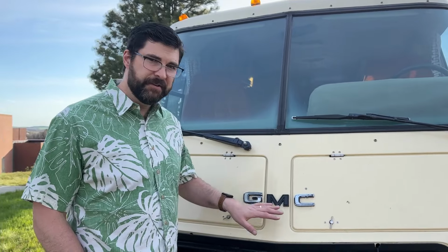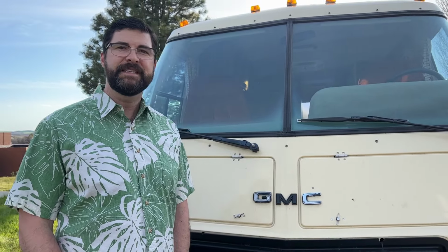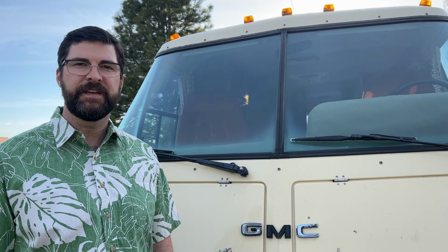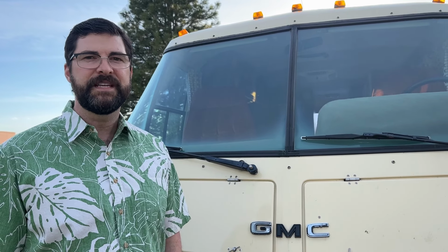But I'll give a little bit of background for anybody who's not familiar with the GMC Motorhome. This particular example is a 1977 Kingsley. And GMC made these motorhomes for 5 years in the 1970s. They made them between 1973 and 1978. And over those years, they made a little over 13,000 of these motorhomes. And estimates are that there's something like 8,000 of them that are still on the road. And so they've held up very well.